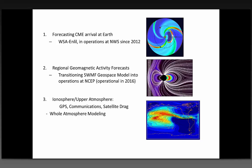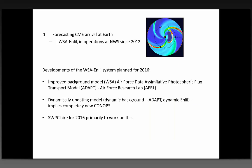But what we aim to do with WSA-ENLIL is predict the time of arrival and the possibility of arrival, essentially. And with CMEs that have interacted with Earth, we've been doing that with an accuracy of something like plus or minus 7 hours, which is kind of where we're aiming to be with that. I'll talk a little bit more about the SWMF model, which is now in the process, with PMB and with the SPARS, of going through the process of bringing it into operations, and it'll be operational early in 2016. Then I'll move on to the ionosphere thermosphere briefly.